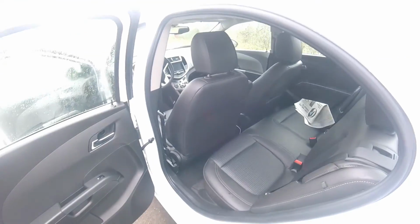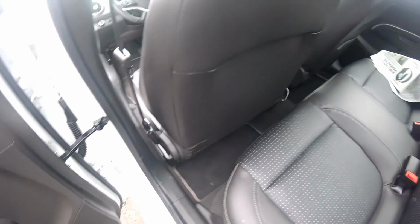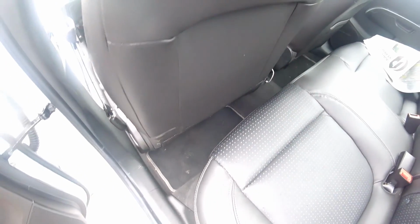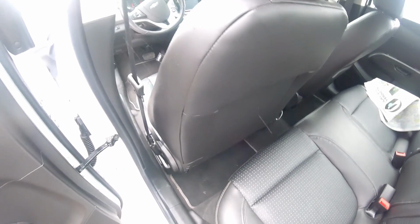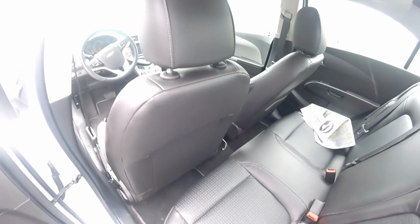Let's take a look at the back seat. Alright, so here in the back seat, there's actually not too bad an amount of space. I have the seat back where I sit, and I'm over 6 feet tall and over 300 pounds. And somebody could possibly get back there. I could scoot it up a little bit more, but this car has a decent amount of space in the back seat. It's not the best in class, but it's definitely not the worst in class.